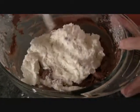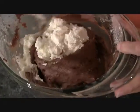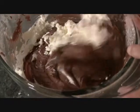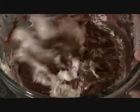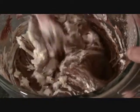Now I'm actually going to fold in my whipped Philadelphia cream cheese, and the reason why I'm folding it in instead of beating it in is because I want to keep that airiness that the whipped cream cheese has, and it's just going to lend a light fluffiness to this frosting, and it's going to be absolutely wonderful.